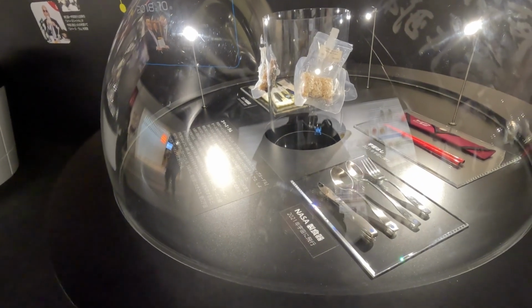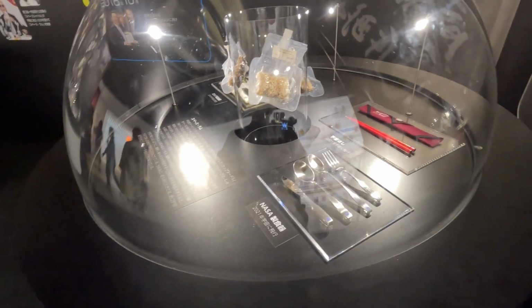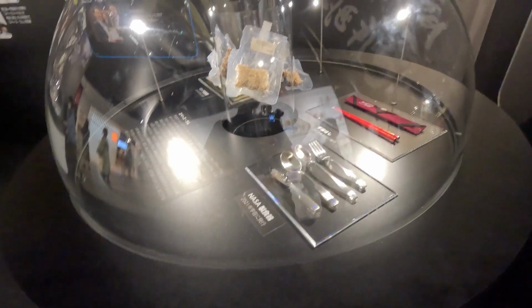Once again, not sure, but NASA 2021 it says. So these are pretty recent. I'm assuming they're used in space. And then you have the 2009 set. So very interesting stuff. Okay, so if you're in Osaka, check out the Cup Noodle Factory and Museum.